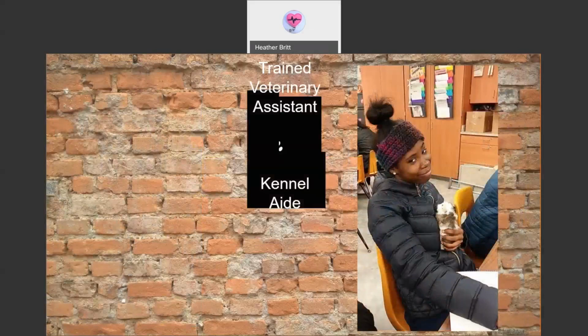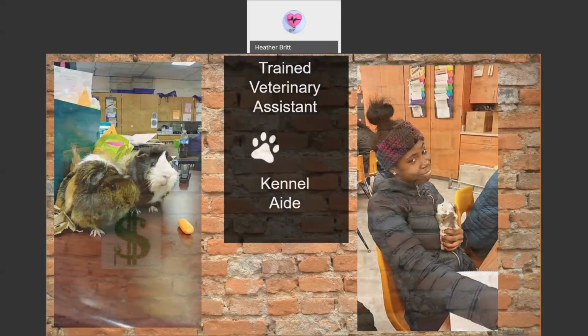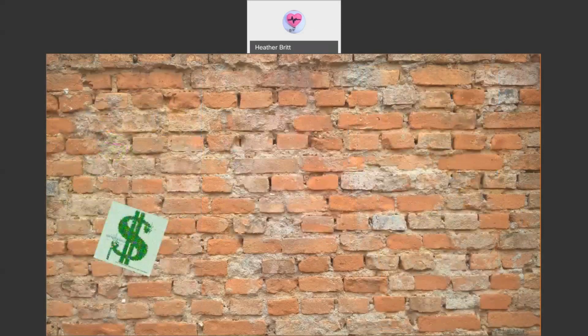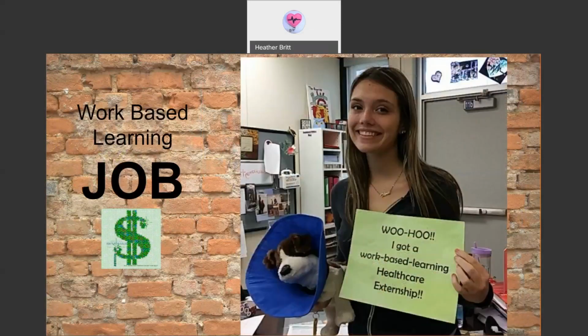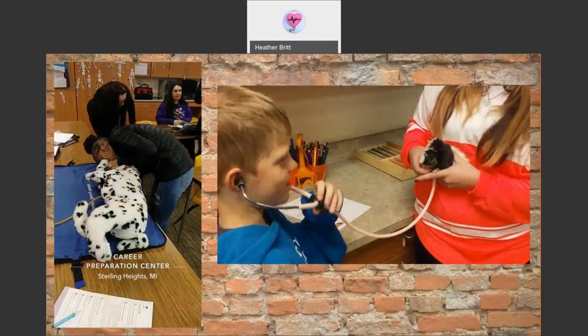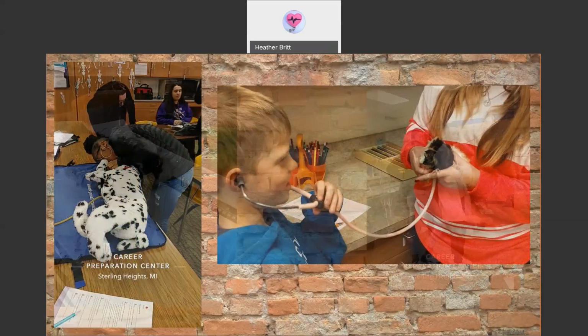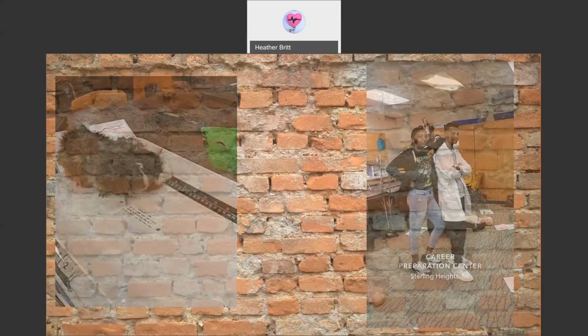Another one is veterinary assistant or kennel aide. Those are jobs that you can get as a work-based learning position while you're in school, and or you can use your training to get a job after school or maintain the job you got while you were at CPC. If you're interested in being a veterinary technician, this is a good way to start. In the past, I've had at least 3 students go directly into the MSU veterinary medicine program after high school.